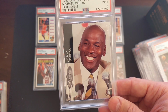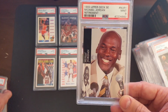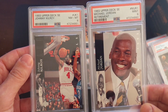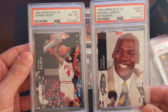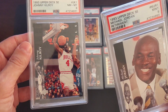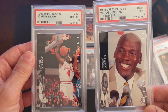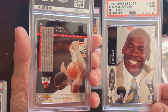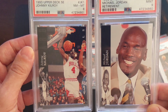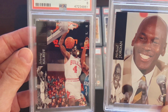I'm probably going to be holding on to this. I just really like the look of this card. And again, I remember pulling this from a pack, so it's kind of nostalgic for me. Next one is another card from the same set, the 1993 Upper Deck SE. Johnny Kilroy. That's his alter ego, supposedly, after he retired. Came back as an 8. A little bummed about that, but it's hard to get a 10 on these ones, actually. Pretty low pop on the 10s, I believe.